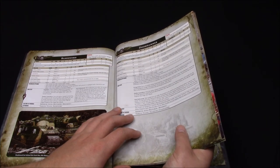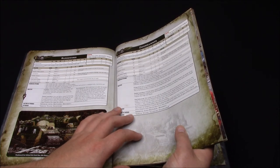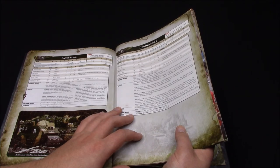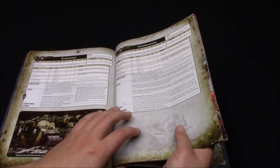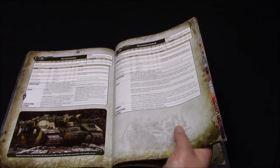The Magma Cannon is range 60, heavy 2d6, strength 10, AP minus 5, d6 damage. If the targets are within half the range of this weapon, roll 2 dice when inflicting damage and discard the lowest result. It's a lower caliber weapon than the Shadow Sword, but it's still very powerful. Pretty good, 2d6 shots.